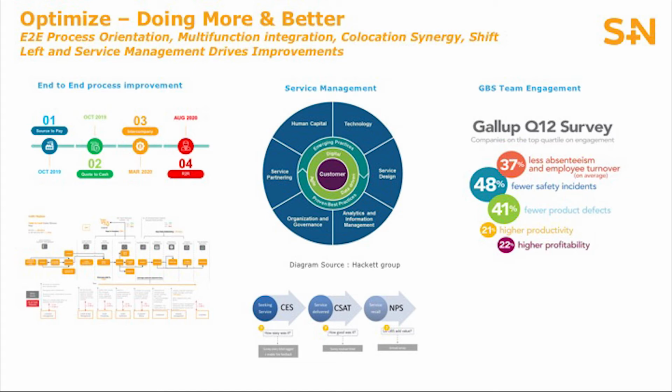And then critically important to optimize is our team engagement. Have we got a great team? Are they engaged? Are they well trained? Are they capable? And we use the Gallup Q12 survey. In the last year, we've really focused on the scores from that survey. We do it annually, and then we do a little taster one in Q1 to give us a feel for how we drive an improvement.